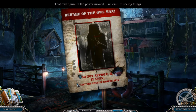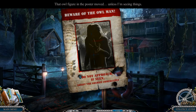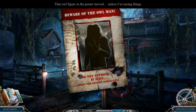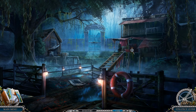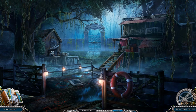All right, so we've got paper here. The owl figure in the poster moved. Unless I'm seeing things. Yeah, I saw that moving. Beware of the owl man. Do not approach if seen. Notify the sheriff immediately. Well, what is notifying the sheriff going to do if they had to call me out here? All right, so I don't see any more morphing things.